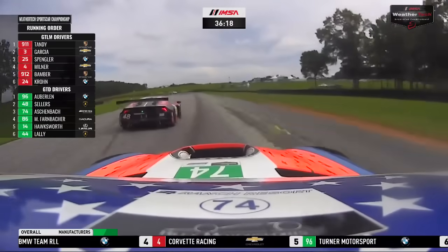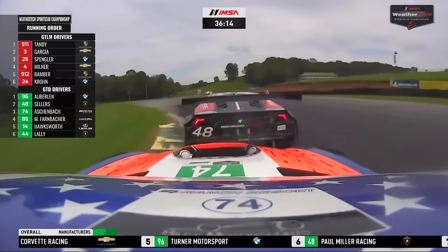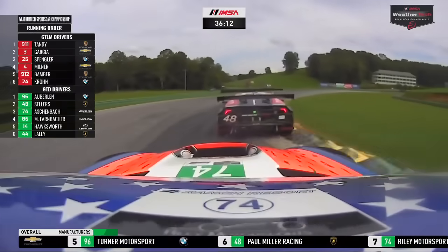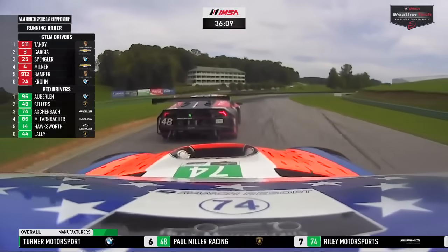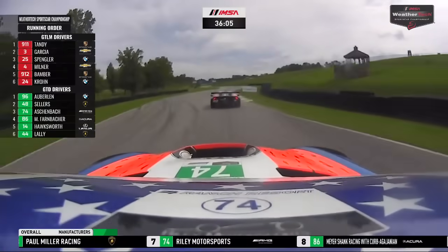But there's certainly a lot more spacing in GTLM than I had anticipated coming to this race. I mean, pretty much everybody has made a mistake of some sort, haven't they? Well, number 911 didn't really make a mistake, but had a problem with that puncture.